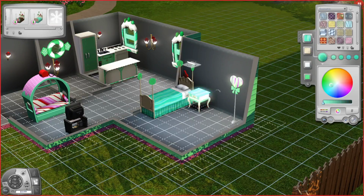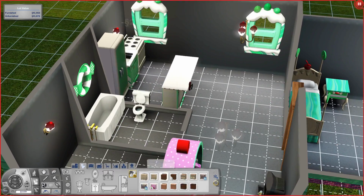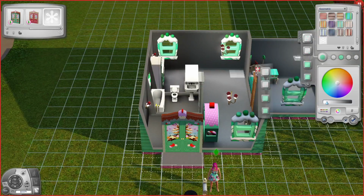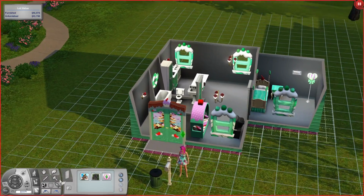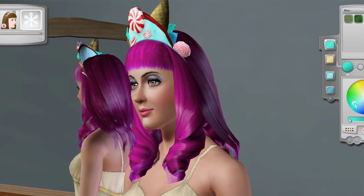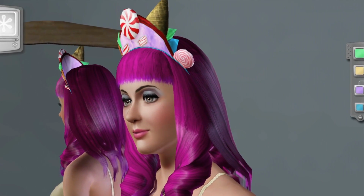Many assets within Create a Sim and the Build Buy catalog are unalterable pieces of literal candy. For example, there is a pair of double doors that have a fixed glittery cupcake graphic, which the color can't even be changed. Also, in the Hats tab of Create a Sim, this diabetic tiara has several foods that cannot be customized in any way.